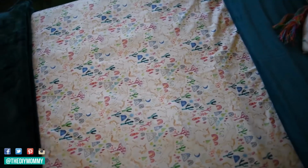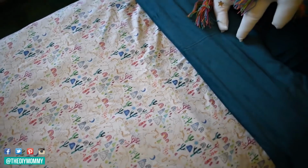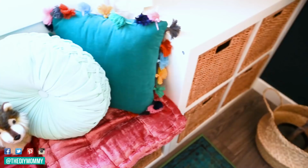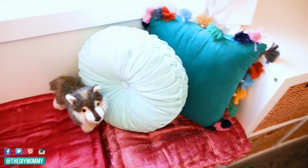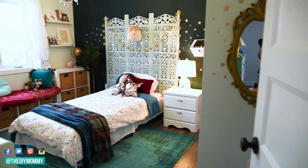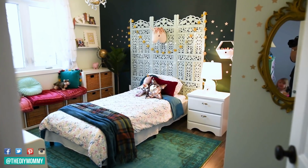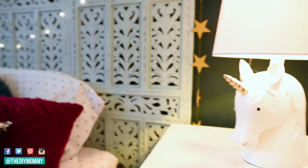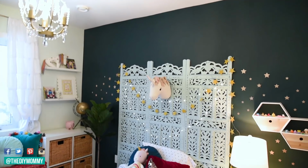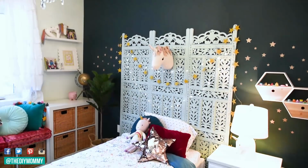The duvet cover was well received. Little A loves that. And I just love all this kind of boho accents, like all of the velvet and these deep jewel tones. The rug we used to have in our dining room downstairs, so I just brought it up here and I put our sisal rug in our dining room instead now. So that worked out really well. It was the perfect color for this space. I found a really cute unicorn lamp at HomeSense that really matched everything. Spray painted the chandelier, spray painted the knobs on the nightstand as well for a really quick and cheap update.